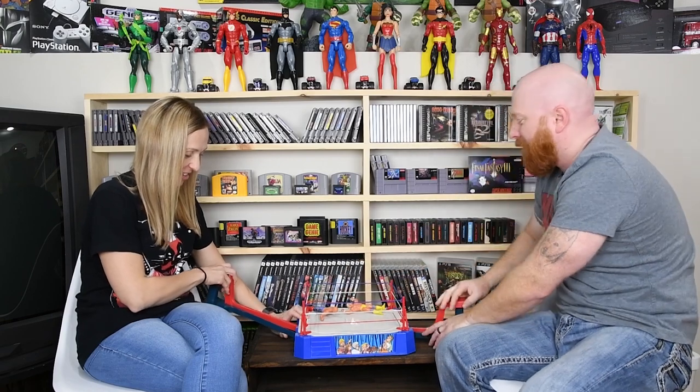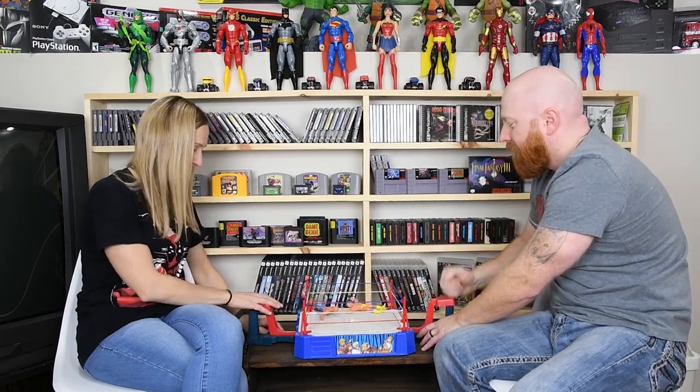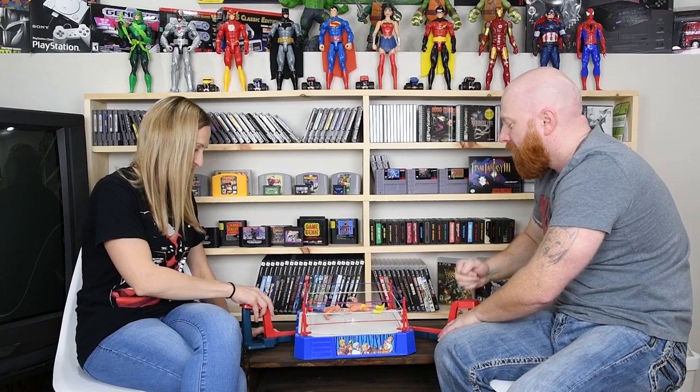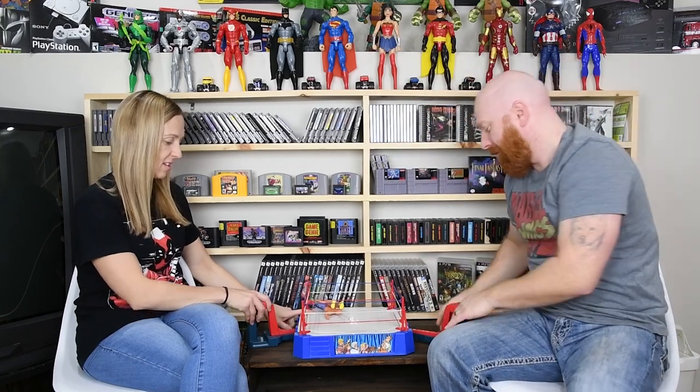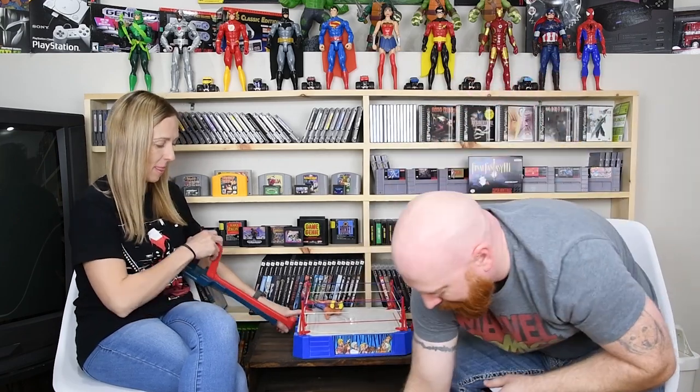You're cheating. Get your hat off of that. No, I was trying to put my thing back in there to break that. I win. Cheater. I win? Yeah. Well, enough of that. Let's try putting the cage on here. Okay.